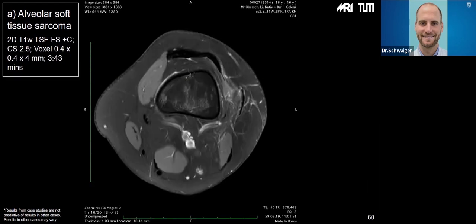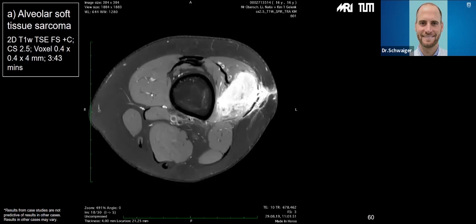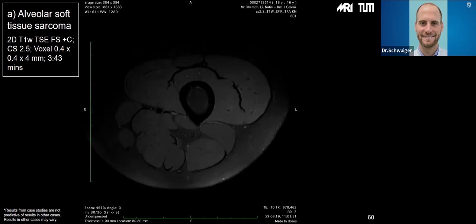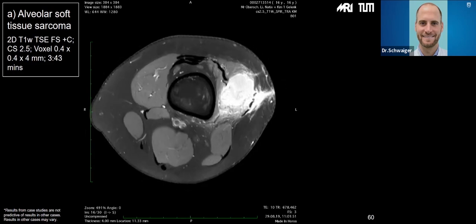This is another example from the same patient. This is a T1 fat-saturated image after contrast. And here you can clearly differentiate the solid tumor from the reaction in the surrounding muscle, the vastus lateralis.